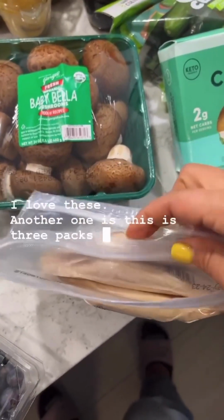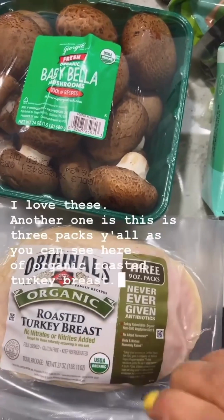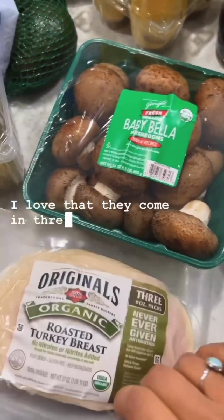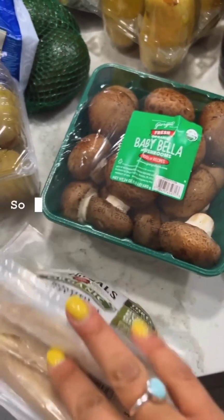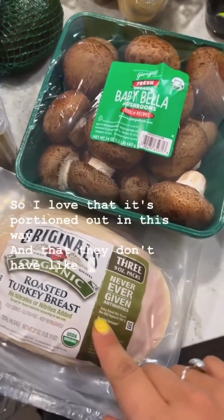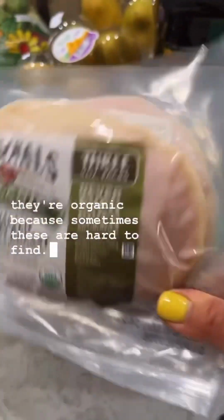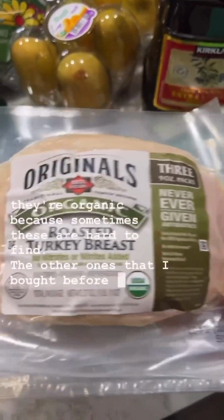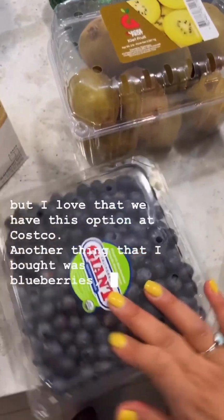I love these. Another one is, this is 3 packs, y'all, as you can see here, of organic roasted turkey breast. I love that they come in 3 small packs because these things tend to go bad quickly. So I love that it's portioned out in this way, and that they don't have gunky stuff added, and that they're organic, because sometimes these are hard to find. The other ones that I've bought before is the Applegate brand, but I love that we have this option at Costco.